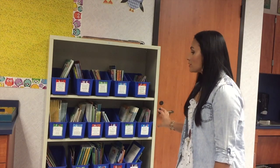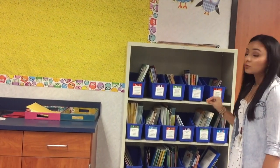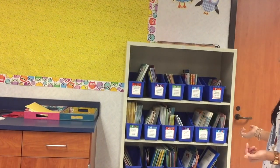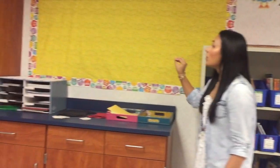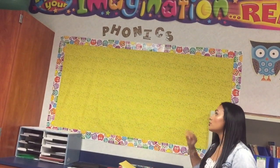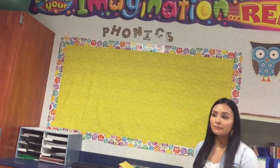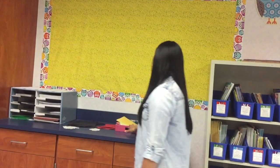This is our leveled library in our classroom. And so these are some of the books that the students will get to pick depending on what level they're at. This is our phonics wall, and we do phonics dance at the school I work at. And so as soon as I introduce those hunks and chunks, I will put those posters up as well. This is where the students will turn in papers.